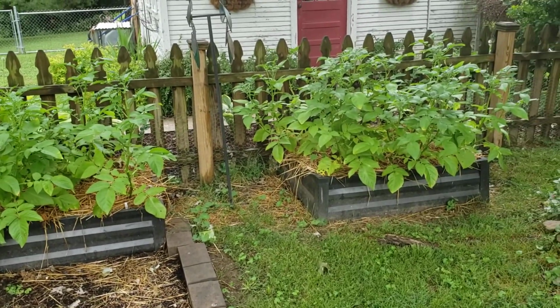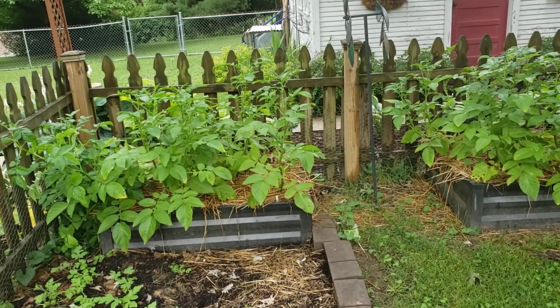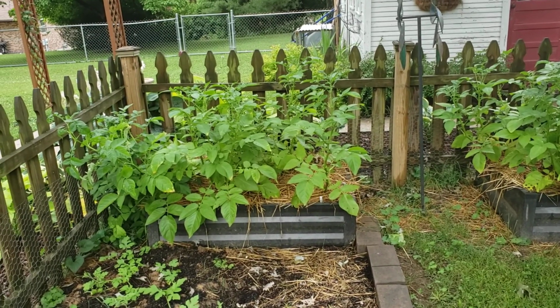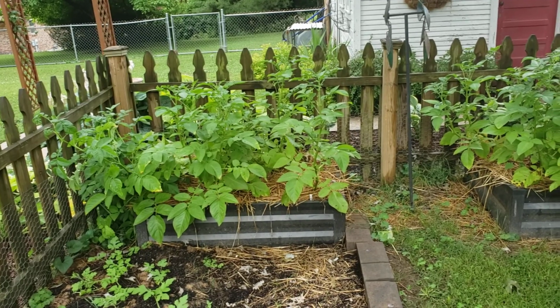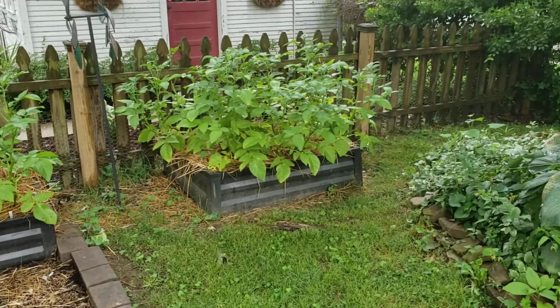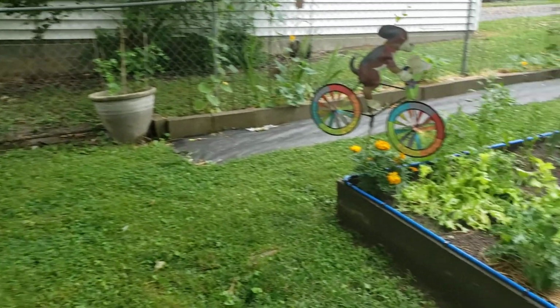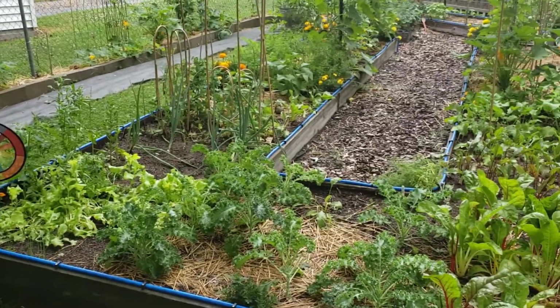So I was gonna try to dig some up yesterday, but I just didn't get around to it. So in the next couple of days, I'll probably try to test them and see how big they are. There was a guy at the farmer's market yesterday and he said you wanted to make sure you dig up your potatoes by July 4th. So I'll just be sure that they're dug up by July 4th then.